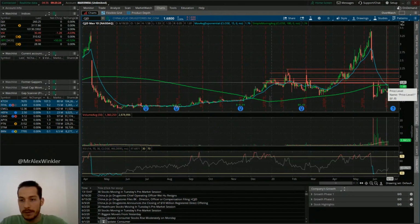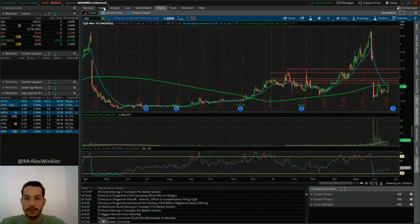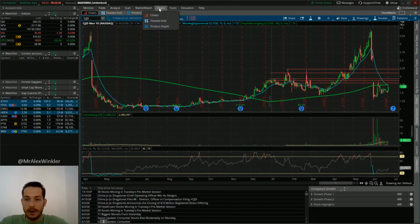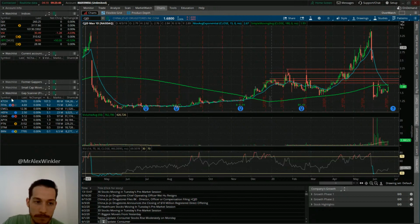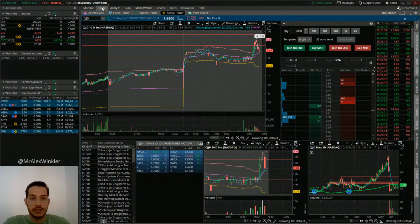So maybe you could start breaking through some of these big zones, like 1.8, 1.9, 2. It'll be interesting to see if it does that, but I think there's a lot of bag holders on CJJD, and I think there's hotter opportunities for day trading. Swing trading wise, it's a whole different story, but for day trading, I probably won't be looking at CJJD.